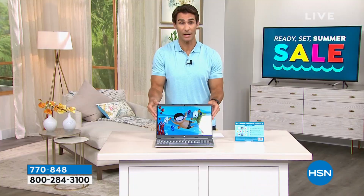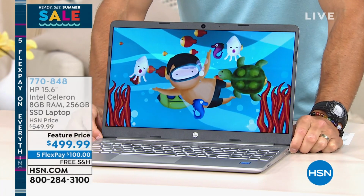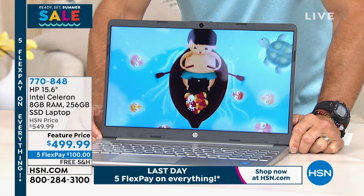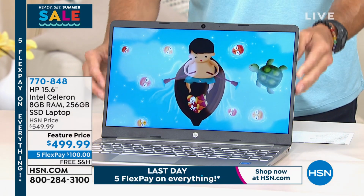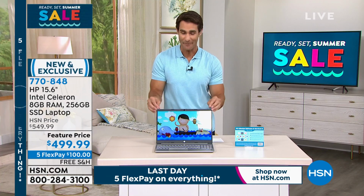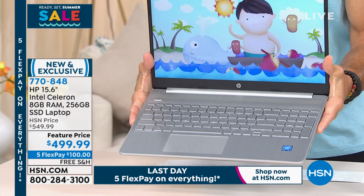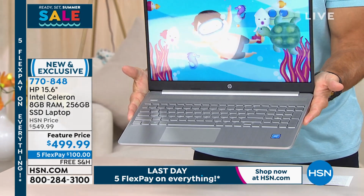When I look at this screen, look how vibrant, how big that screen is. One of the first things that comes to my mind is, well, that must just drain the battery. But no, you have an 11-hour battery life to do your work, your school, your entertainment, your gaming, your shopping, all on the screen. Lightweight. I showed you how big that keyboard is and how big that screen is. It's only 3.7 pounds. You carry it with you.